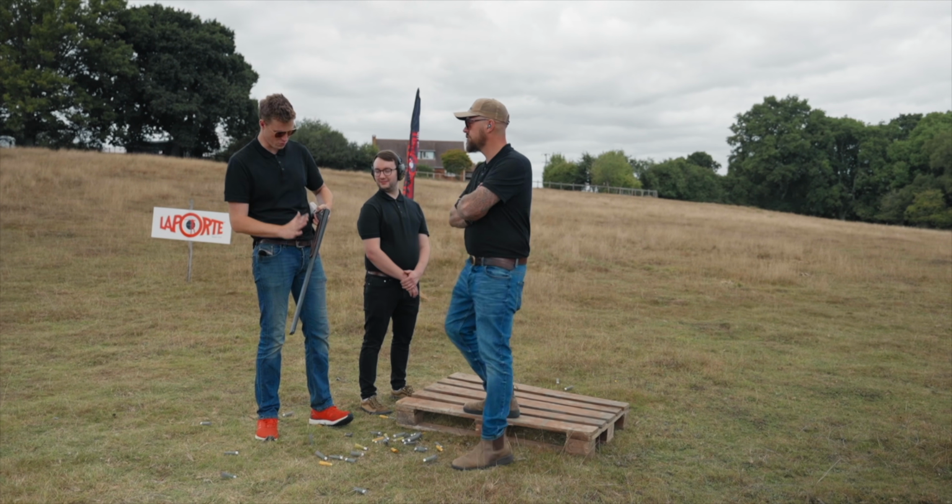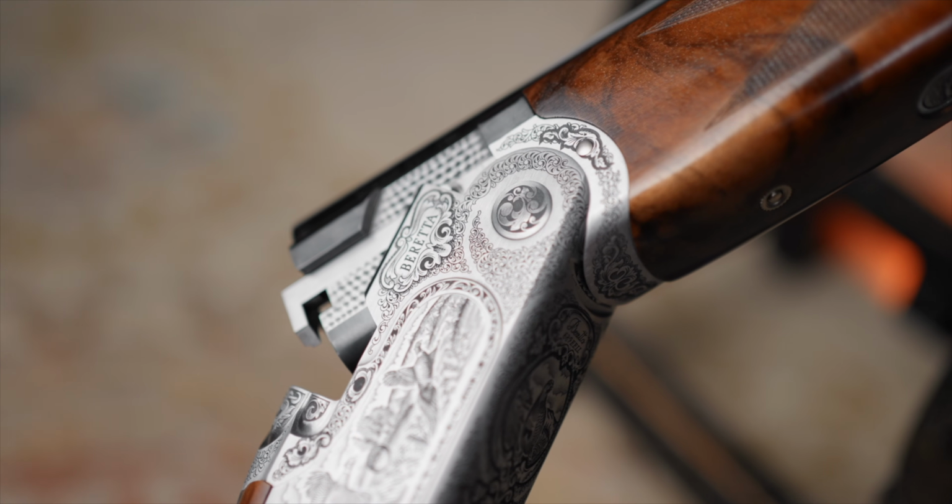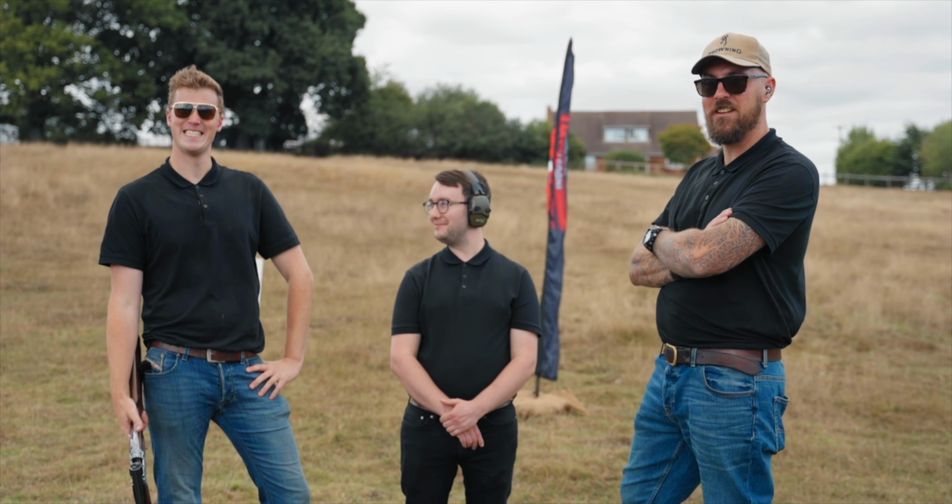I've shot this in multiple specs. This is by far my favourite. Yeah. Get it teed, steel proof it, and away you go. Look at that smug face. So happy now, isn't he? Hate it.